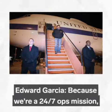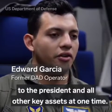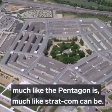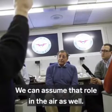Because we're a 24/7 ops mission, we are not a non-deployable unit due to our proximity to the president and all other key assets at one time. But day-to-day it is highly important because we can assume the role of a primary command center, much like the Pentagon is, much like STRATCOM can be. We can assume that role in the air as well.